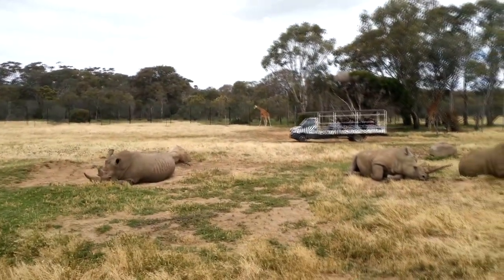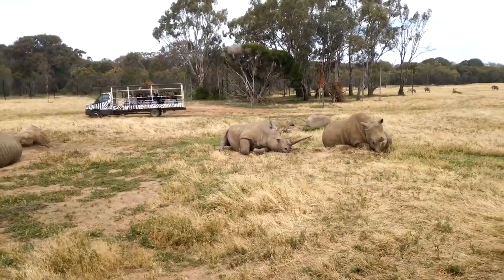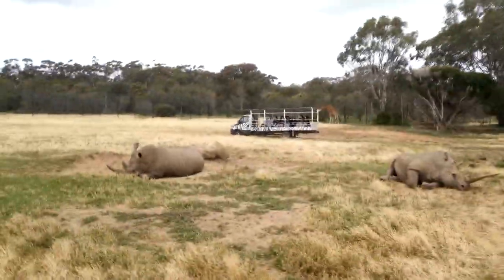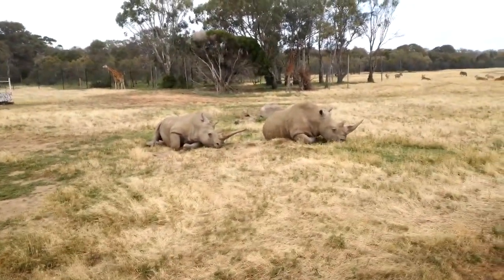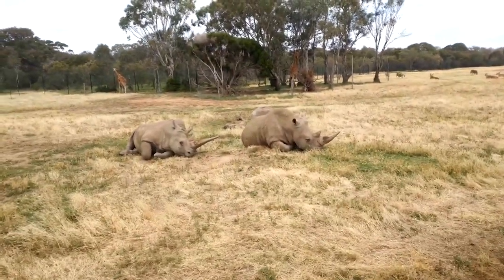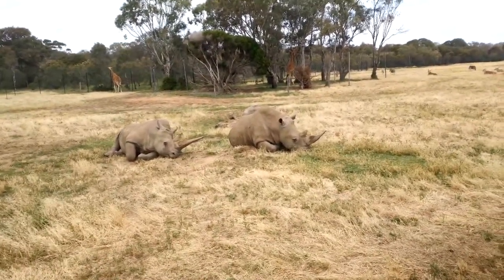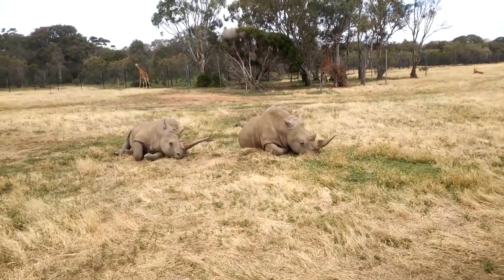Down here on the savannah, we've got a trio of southern white rhinos. Sitting by himself on the left is our male Lunga. In the middle with the long straight horns, the tarpon. All of our males and females.